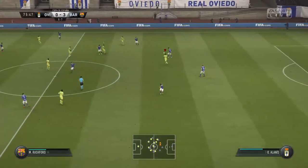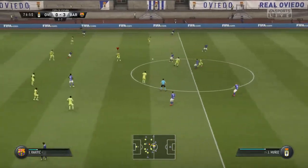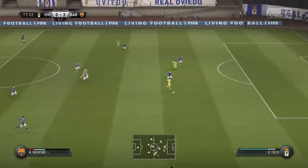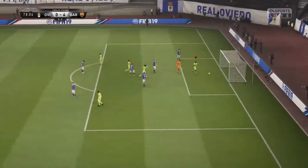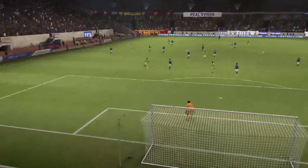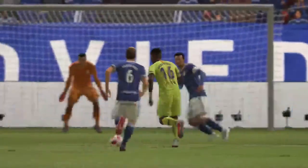Just over a quarter of an hour left on my watch. Just read the intentions of the opposition there to make the interception. Clever pass, Sergio Busquets. And now the shot! And there it is, the goal! Very important goal in the context of the two legs, and they are in the second leg now ahead on average. Deservedly so as well, the way that they've played over the two games. But still a bit more work to do.